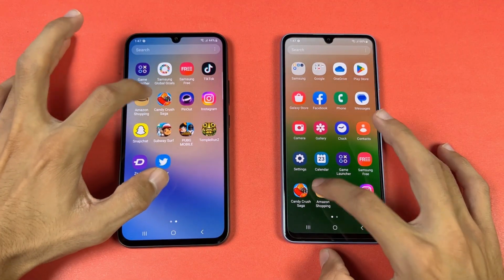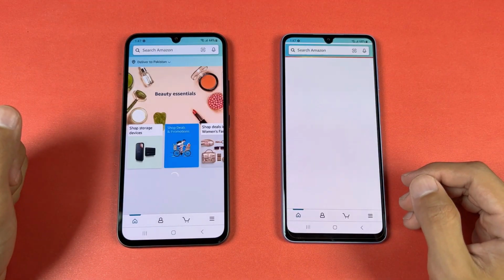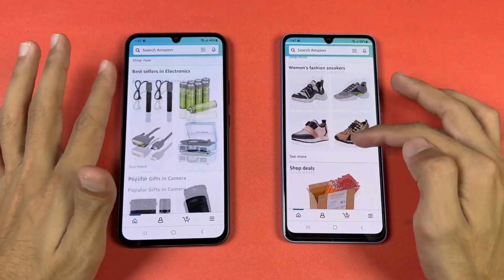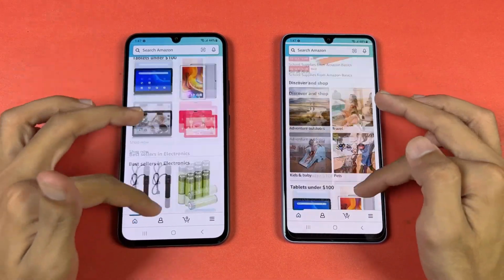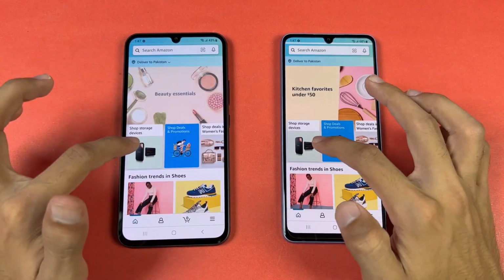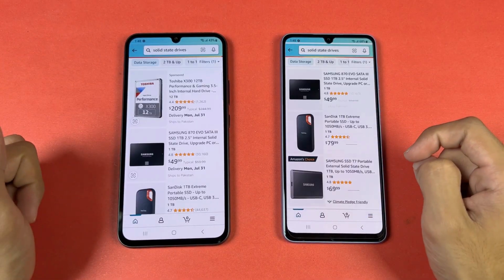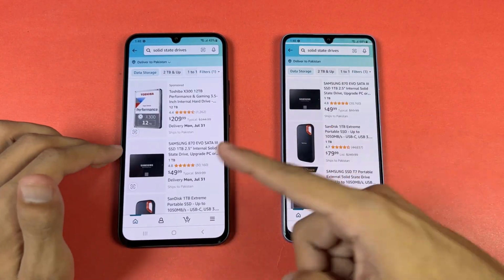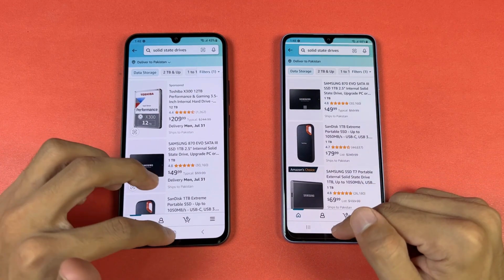Now let's check out some more apps. Amazon Shopping, and that one is much faster on the A34. Now let's see scrolling, and that feels really smooth on the A34. Now let's open this tab, and that is very similar. Scrolling again is a little smoother on the Galaxy A34.